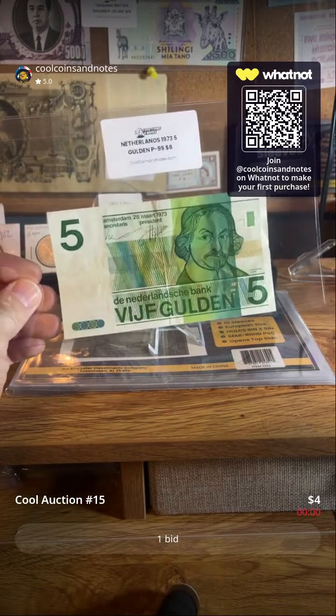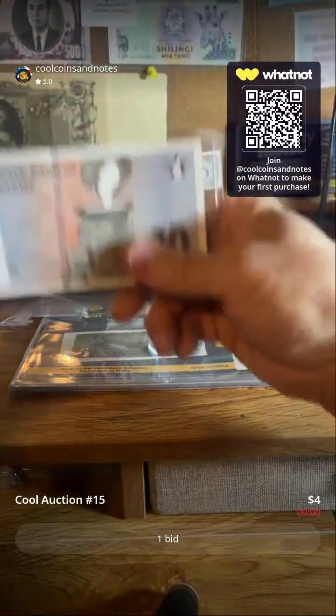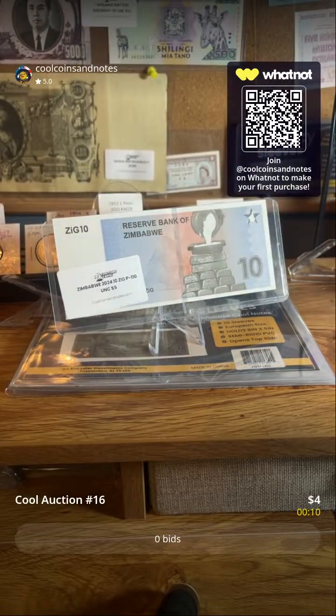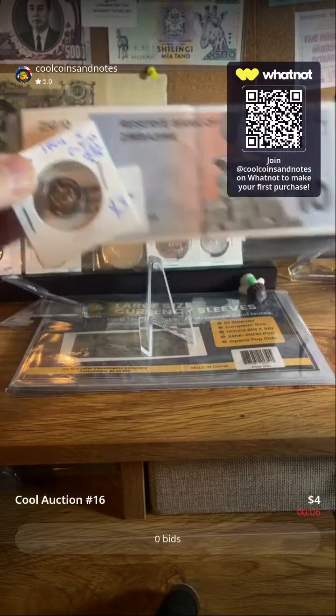Johnny takes it. Enjoy, Johnny. Thank you. Yeah, I'll get that one teed up. Let's run a Zimbabwe 10 zig note. It's on. That's a gold back note. We're supposed to replace the US dollar, and I'll throw in a Cuba coin with it.